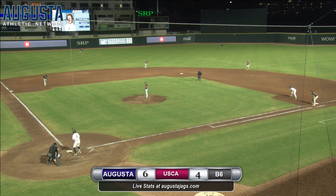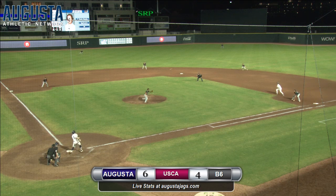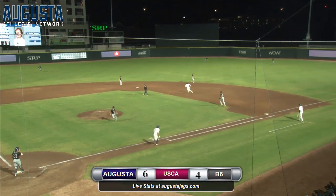No balls and a strike on Murphy. The Jaguars looking to capitalize. The Pacers committed a similar error with 2 outs in the first inning, and the Jaguars were unable to capitalize there, but we'll see what happens here. And that's lined into center field. That's down for a base hit.